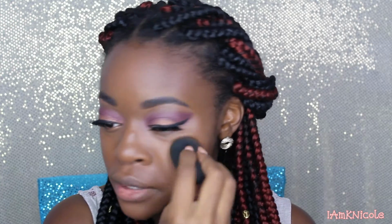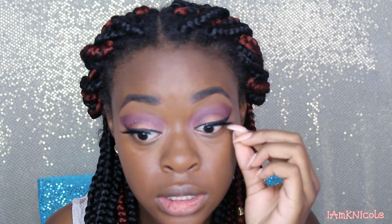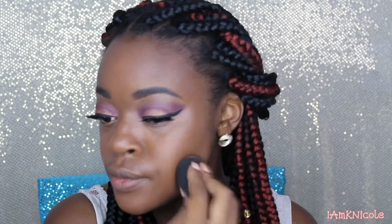So I would say this is like medium coverage foundation. Definitely build it up like I just did, because that first little layer was like okay, but it looks a lot better now. And my lash is still sticking. Okay. I like this.